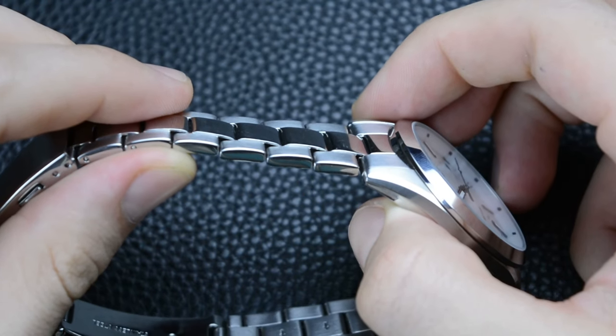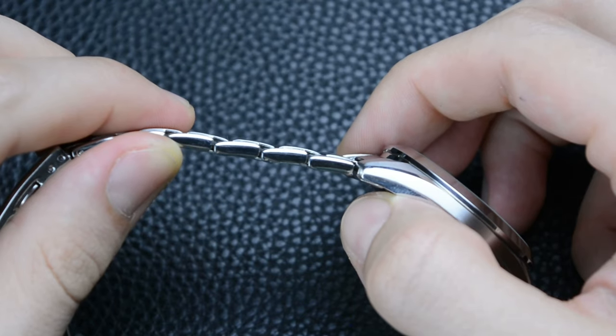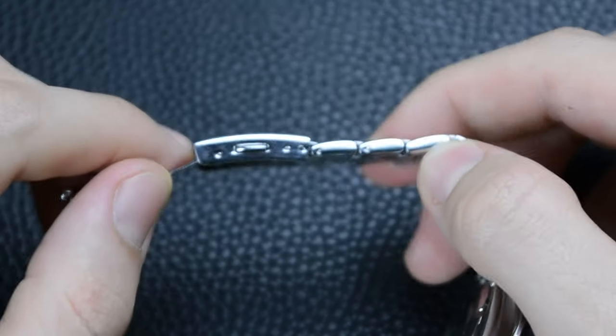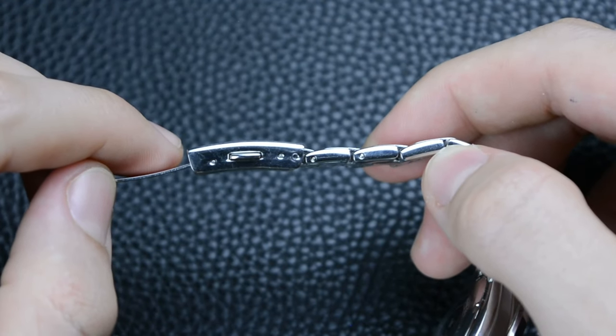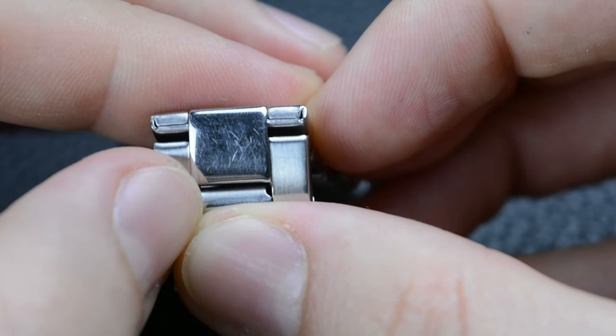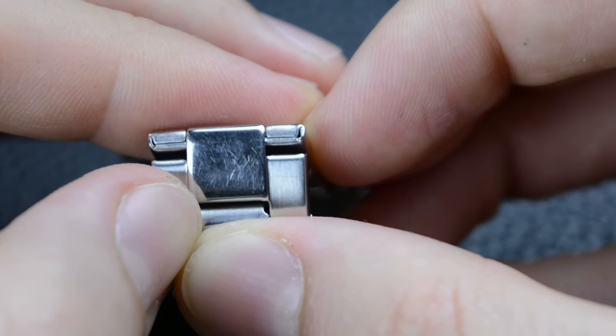When talking about bracelet and wearability, this particular model is complemented by a bracelet choice that may impact the overall impression of the watch. The folded links construction might raise concerns about durability, but Casio manages to mitigate these with a design that deceives the eye.